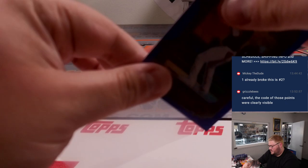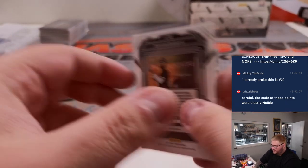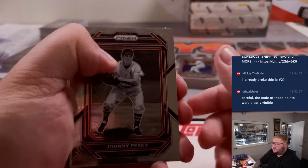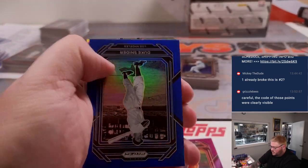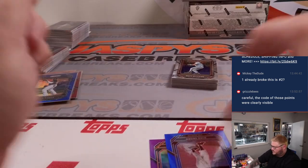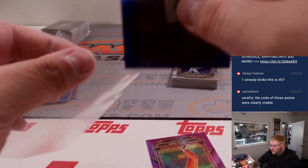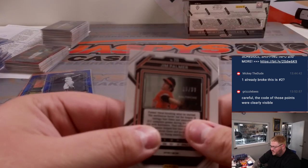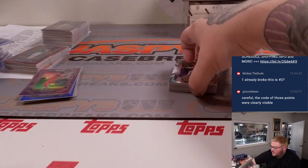One more for Chris. 14 out of 149. Purple Jim Palmer for the Orioles. Blue Duke Snyder for the Dodgers, has a little color match there. Duke going to the Dodgers and Jorge, 131 out of 149. Jim Palmer, purple, going to the O's and David, 15 out of 99.